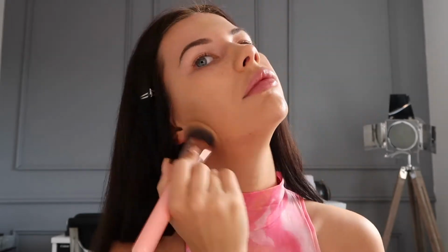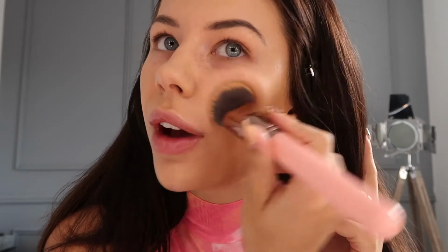Trying to cover that bruise. And then I just go over my eyelids too. You can see how literally just the foundation has pretty much covered my freckles. I absolutely love this foundation. Okay, so that's foundation done.